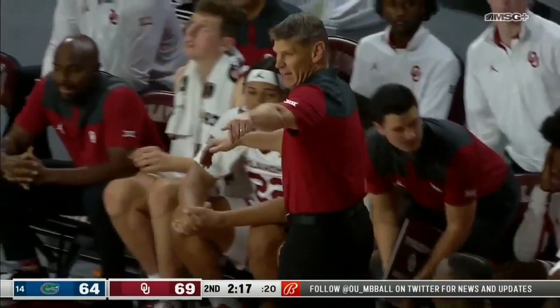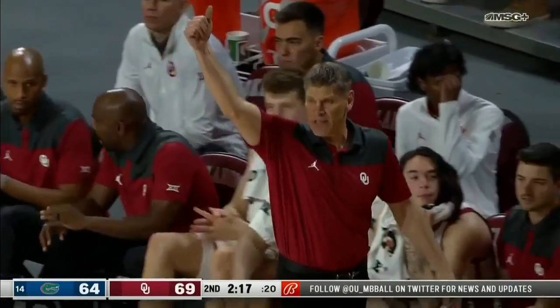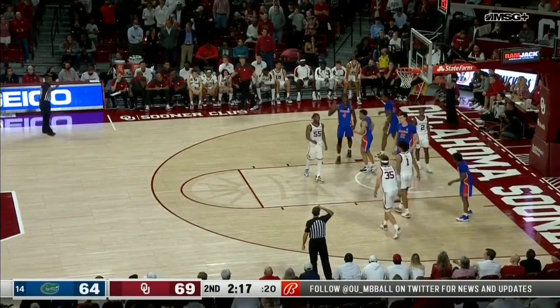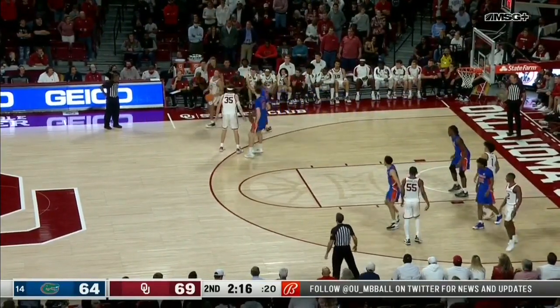That's a tough break because that came off in a weird spot. It came off hot. I mean, it was a great defensive stand. They get this quick little 5-0 run. And Oklahoma catches a break right there, quite honestly.